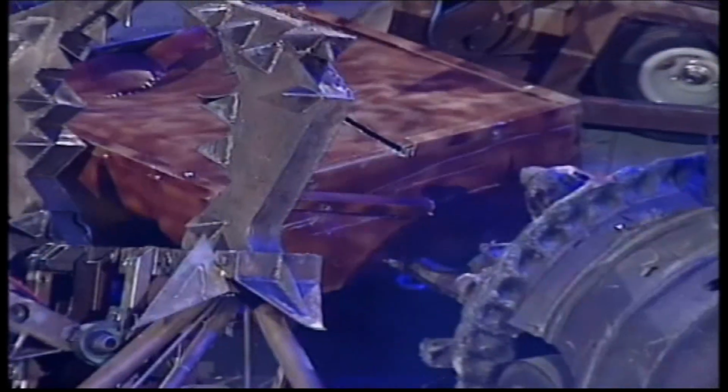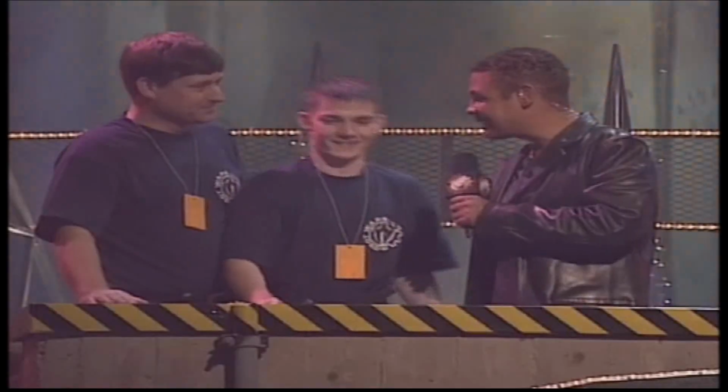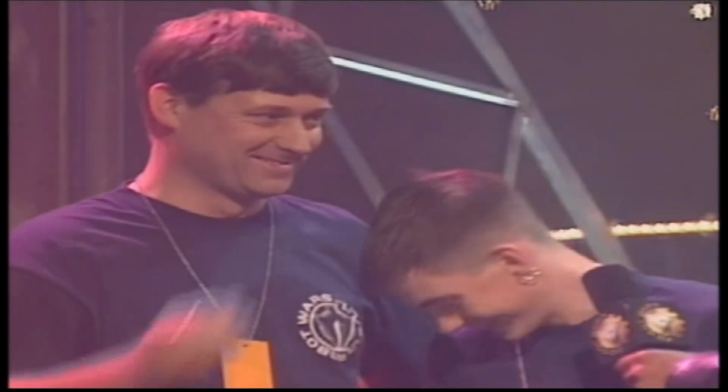Come up to the podium. Well, Shunt and Matilda did not like you putting their mate down the pit, did they? That's all, no. I mean, I think Matilda's living proof that robots get PMT. Post-mechanical tension. They cut you up pretty badly, didn't they? Yeah. We've got a few repairs to do there.